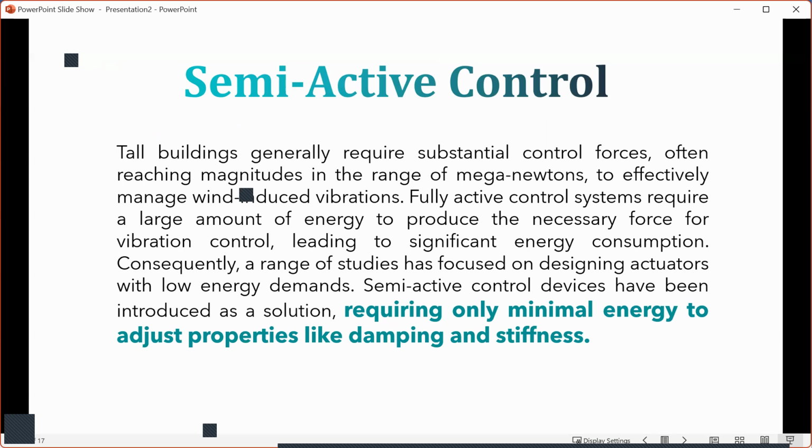Tall buildings generally require substantial control forces, often reaching magnitudes in the range of meganewton. To effectively manage wind-induced vibration, fully active control systems require a large amount of energy to produce the necessary force for vibration control, leading to significant energy consumption.